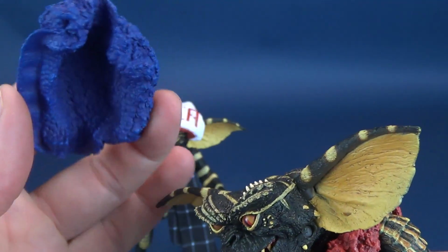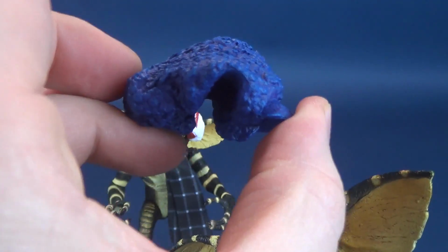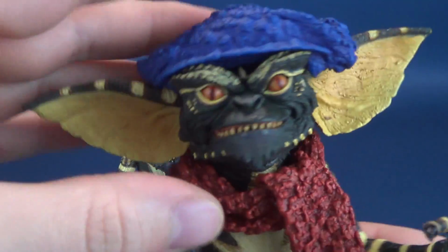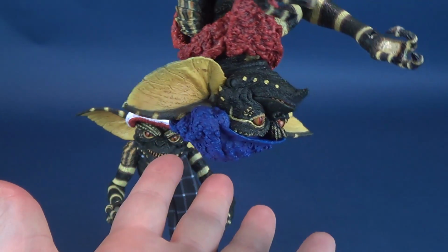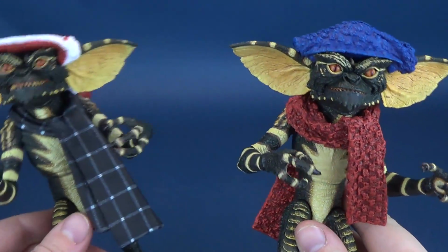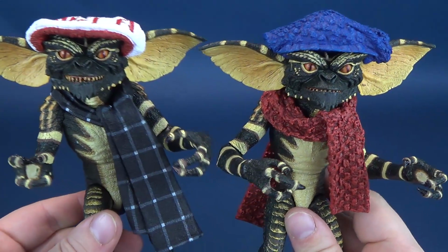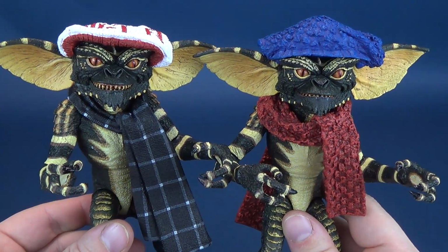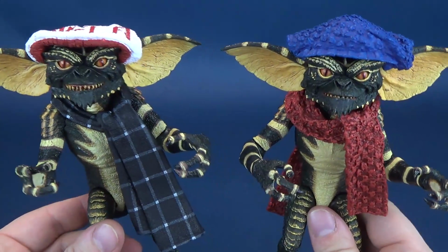Now, this is an all-blue hat, as you can clearly see, and it's still got the little openings there on either side, and that just fits over top of his head. Just kind of sits on his ears. I don't know if I feel as confident doing the blizzard test on this one. But you can see how just the change of clothing changes one gremlin to the other. Other than that, if you were to strip them of their scarves and let them freeze outside, that's not fun. They would be literally the same gremlin.